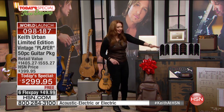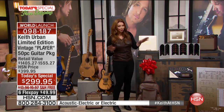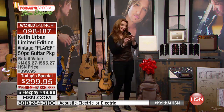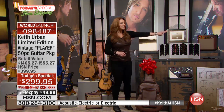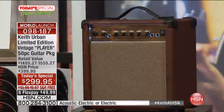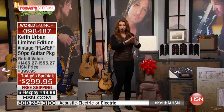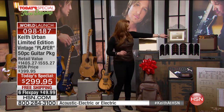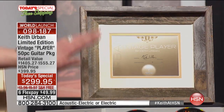He includes the case, the chord chart, a newly designed amp that is even more powerful than ever before, and even has kind of that rich cognac, almost like that warm wood design. Of course, because it is a closed, limited numbered edition, just like any work of art or artist series, there is a signature. You get your individual signature on the guitar, and then, of course, you get your number assigned to your particular guitar. So you get that.